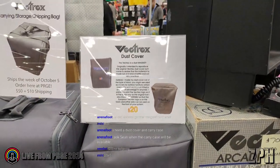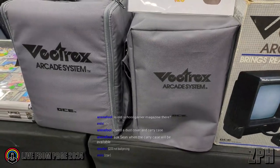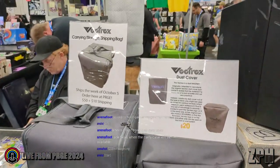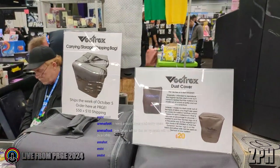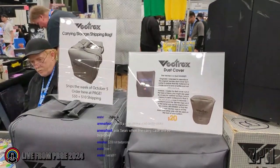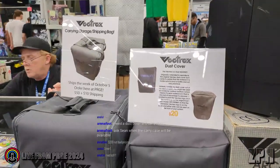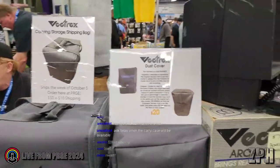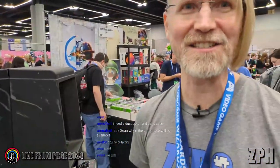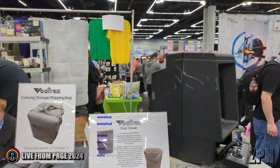That's tempting. I may want to pick that up so mine don't get dusty, because I've got two Vectrexes. Do they have different? Oh, it's reversible. So you can have one European version and one North American version. There you go. So we'll probably come back and buy those, to keep my Vectrex nice and dust free as it's sitting on the shelf collecting dust. And there's actually some Atari parts over here. We should show this.